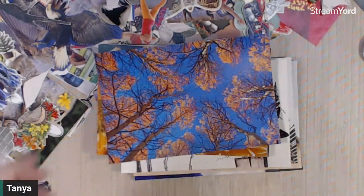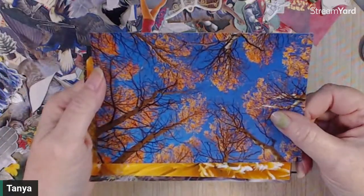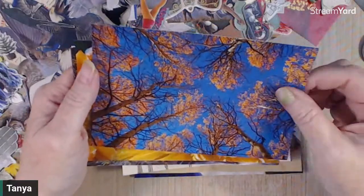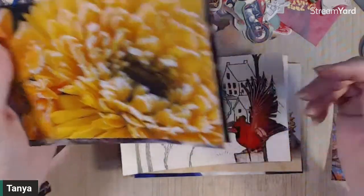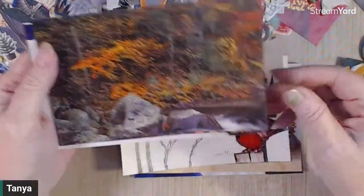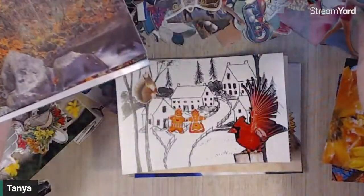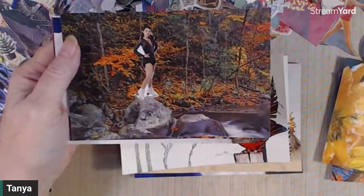is Cindy's favorite. Okay, so these are the ones that I haven't done anything to yet. There's that one. I like that one. Depending upon what I do with it, I haven't decided which way's up yet. I like this one too, and I think I might put some little tiny things down in. This one would be fun. I have an ice skater. She could skate right on top of the rock. Maybe. We'll see.